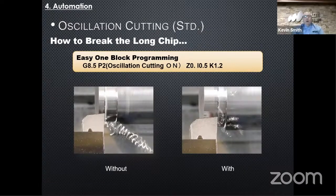The oscillation cutting function or chipping cycle is another standard feature on the machine. This easy and quick to use cycle is used to shorten the length of chips when cutting really stringy material. It can also help with the disposal, allowing you to run longer.